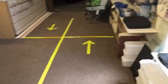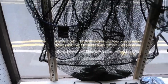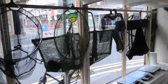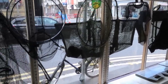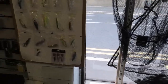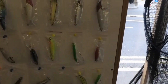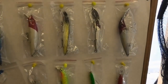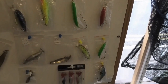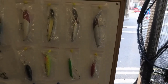I'm just going to turn to my right now to show you. I think these must be called the nets where they keep the fish. I'm not a fisherman, so I will have to do my best here. There's all fishing nets here. And there's the actual tackle here. Prices of them seem to be £3 and £4.